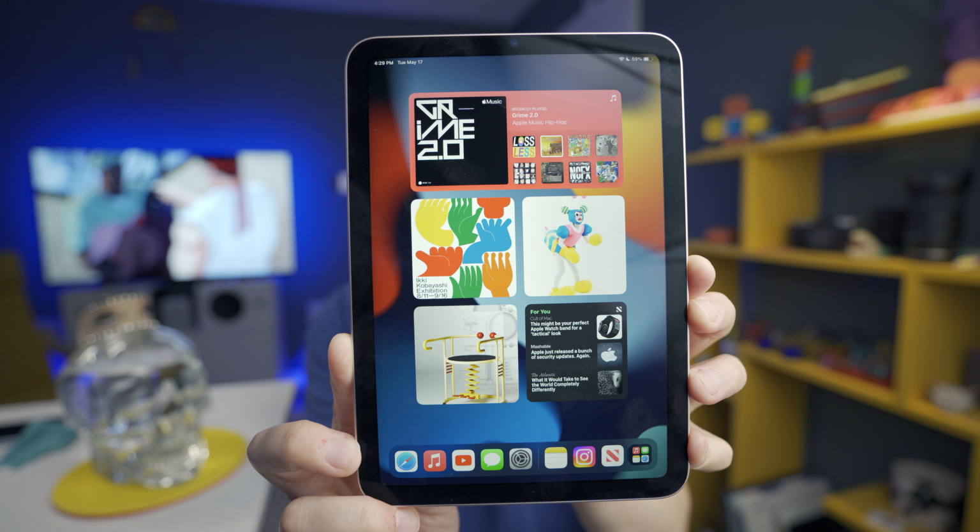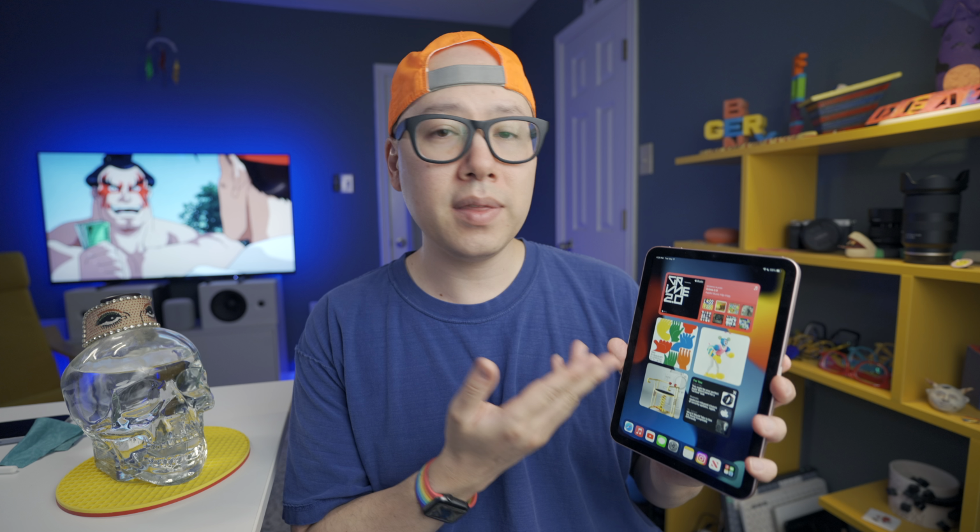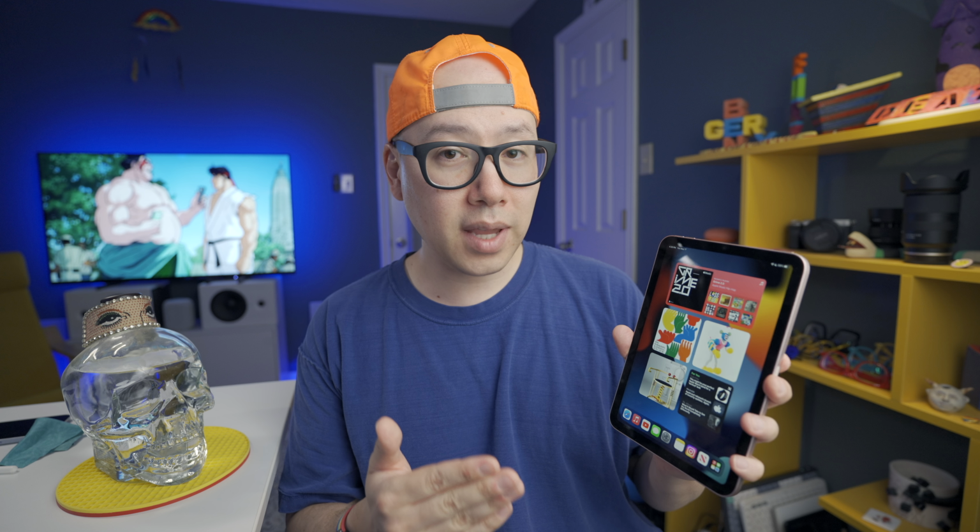And because it's so powerful with that amazing screen, I'm totally fine editing photos and stuff on this and knowing that the colors will be accurate, because it does support the P3 wide color gamut, which is fancy talk for this screen looks absolutely incredible.